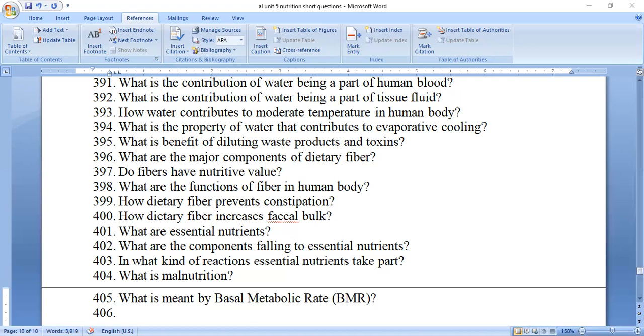And you should be in the post-absorptive stage. That means 12 hours of fasting. Understood? Yes, sir. After eating food, our metabolic rate will increase.